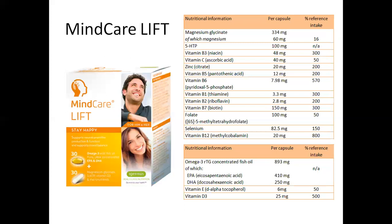There's a lot of evidence to suggest that vitamin D3 deficiency is also going to exacerbate pain processing pathways. A lot of literature has been coming out over the last couple of years suggesting that we're all pretty much deficient in vitamin D3. So that's another one to consider supplementing. As an all-rounder, I think MindCare Lift is a really good quality product and exceptional value for money as well.